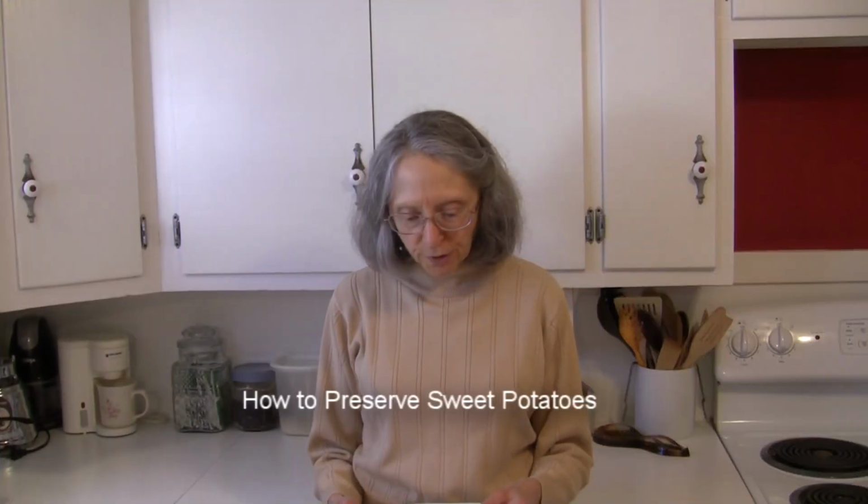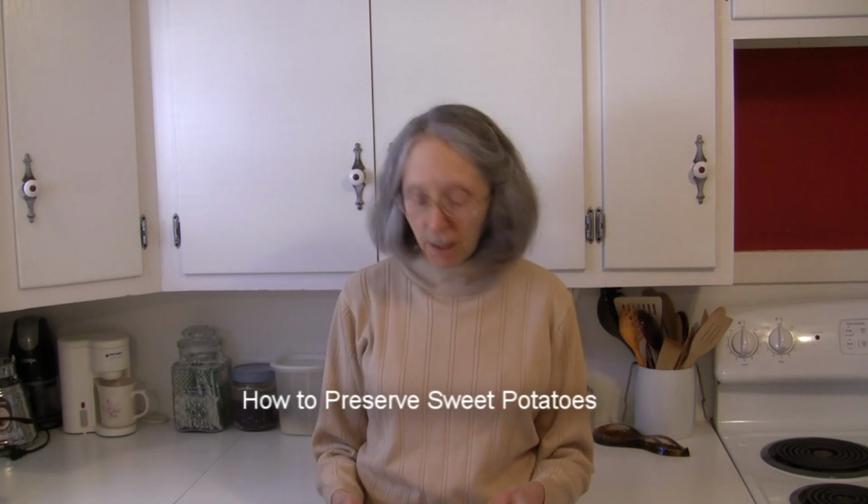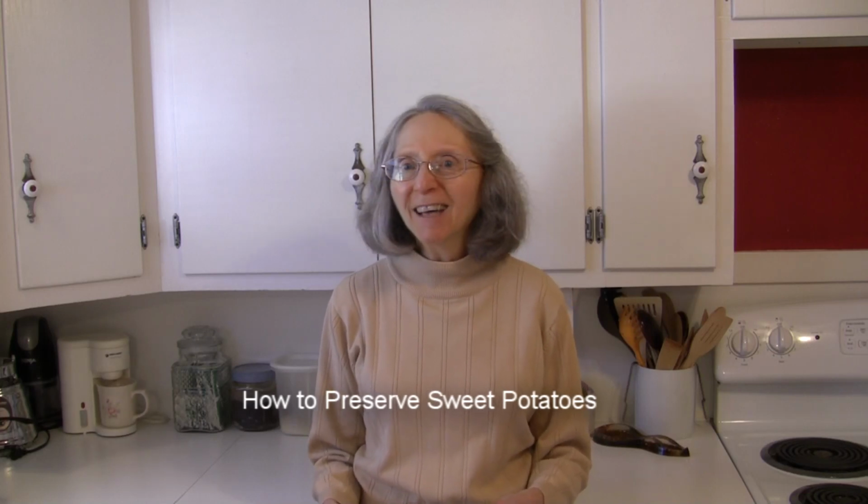How to preserve your sweet potatoes. They can be dehydrated, frozen, or canned. I have a video on how to dehydrate them and lots of instructions here in the notes on how to freeze and to dry them as well. I won't go into that here, but you can see that in the notes. And they can be canned as well.